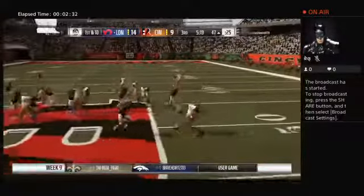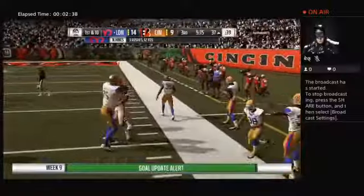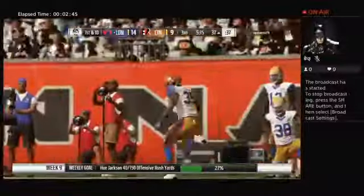They'll run it now out of the gun. And he's going to be out of bounds, but not before he takes it inside the 40. It's a gain of 11 yards that time, and it produces a new set of downs.